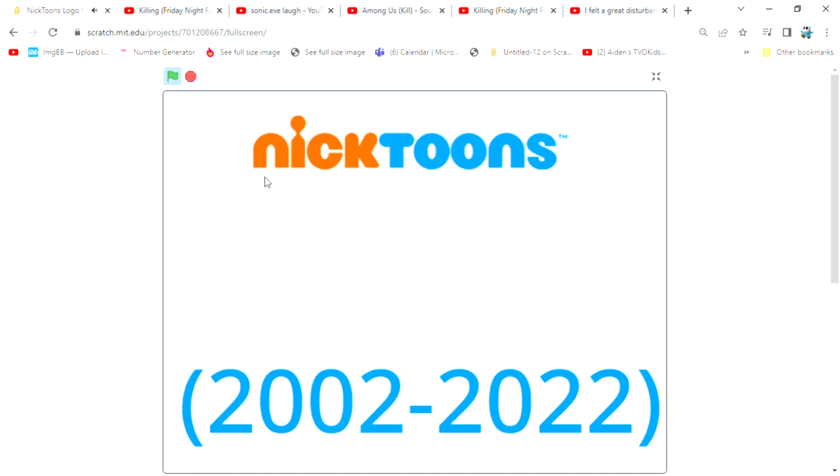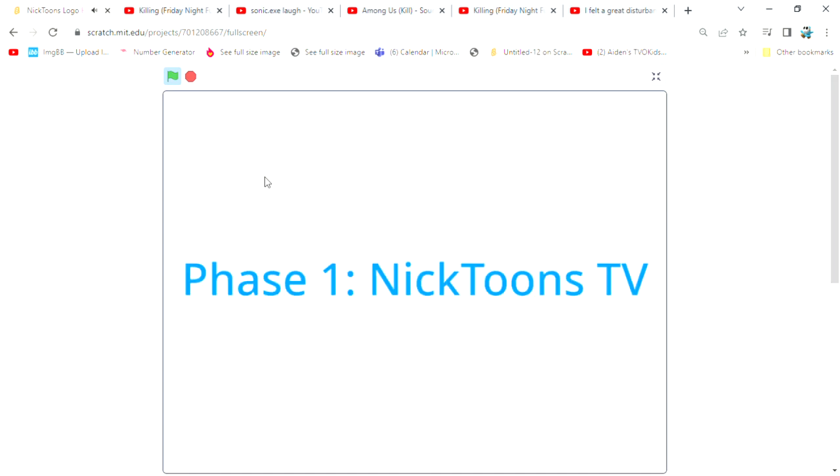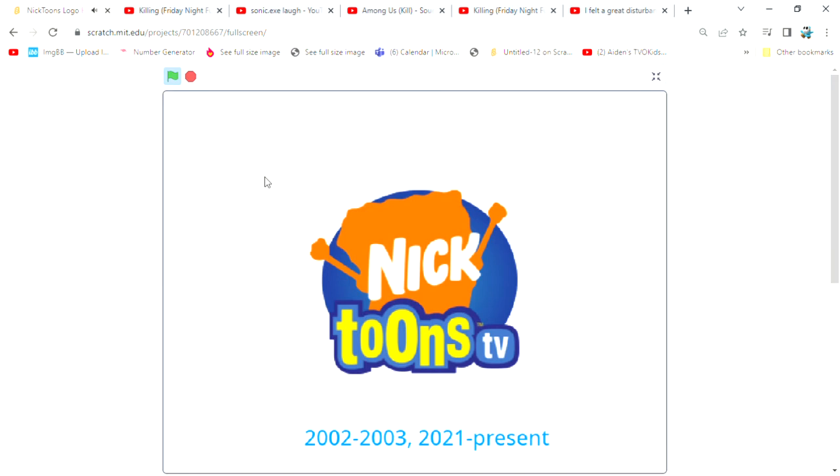Now let's start. Phase 1. Nicktoons TV, 2002 to 2003, and 2021 to the present. We have a blue circle. On it, there's an orange silhouette of SpongeBob. On it, there's the white word Nick. Under the SpongeBob silhouette, there's the yellow word Toons on a blue shape. On the right of it, there's a blue rounded rectangle with the white word TV.